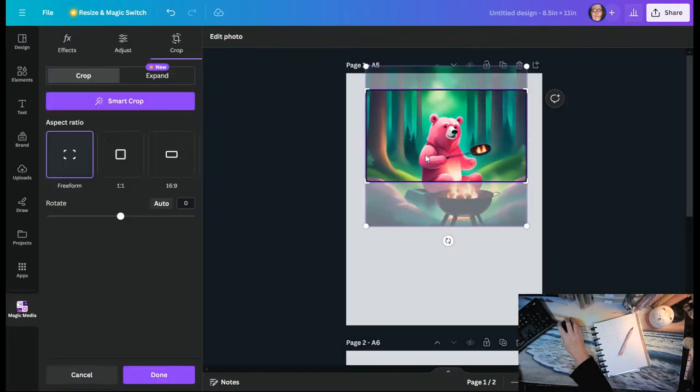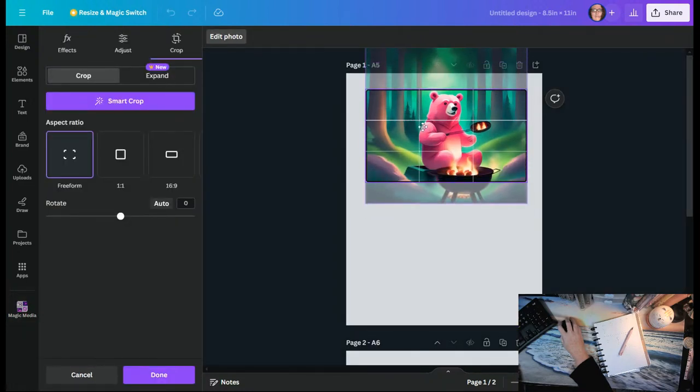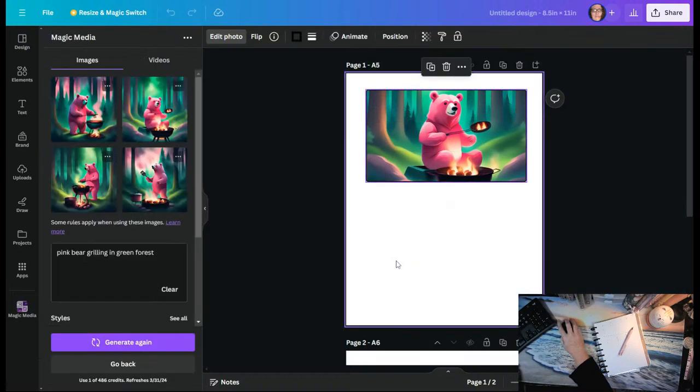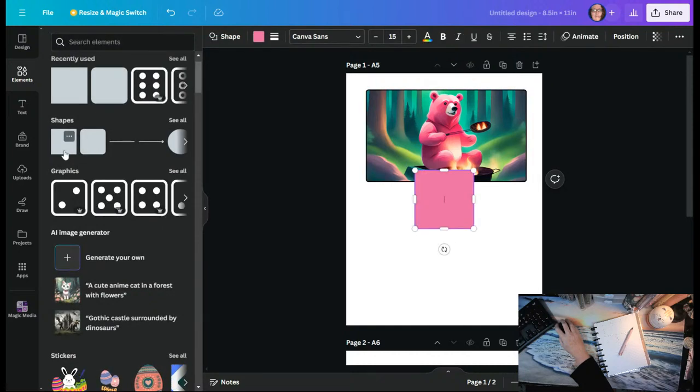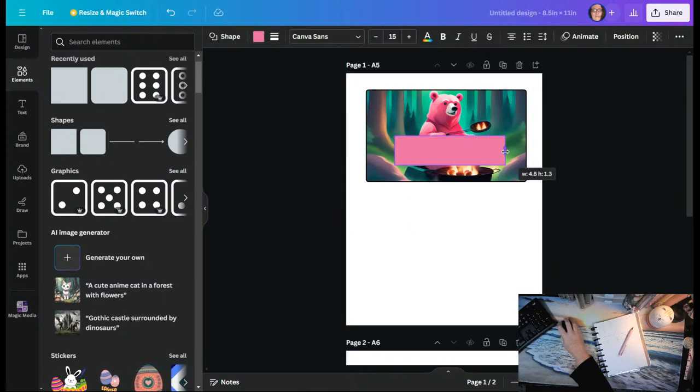Okay, so let's get that grill in there a little bit better. All right, and so let's get a little box here. That way you can write what it's for, whether it's for the Blackstone or whatever you want to use it for. And don't worry, you're going to be able to see the image. I'm just trying to center it a little bit better. I'm going to put a little bit of border around it.